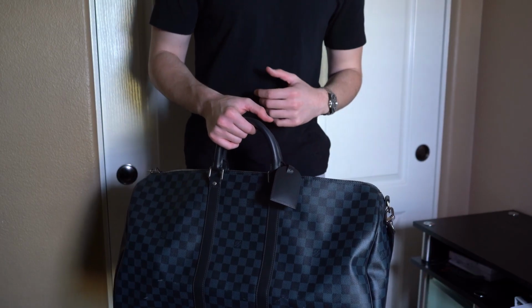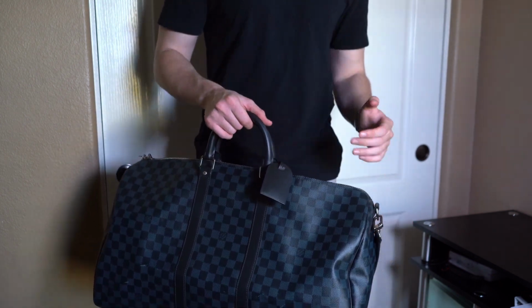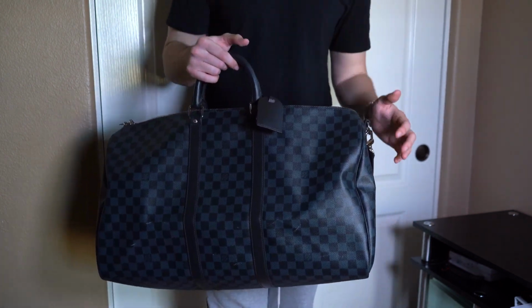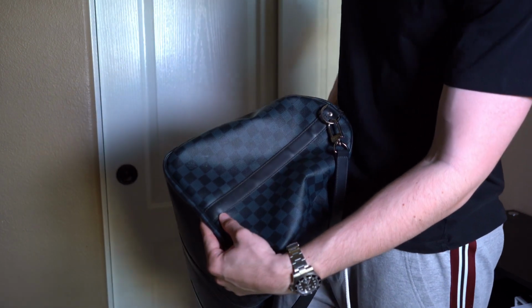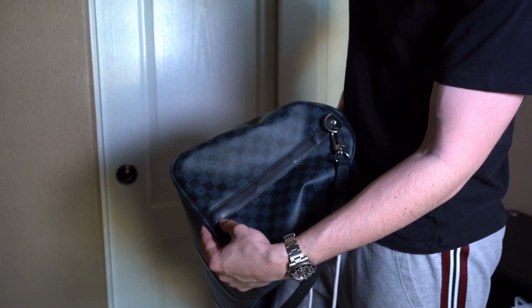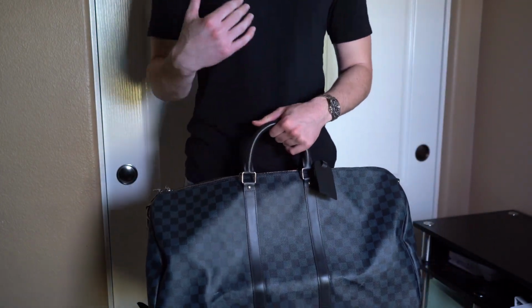But when you guys are buying this bag, it is going to say that it's made in France, Spain, Italy, or the US. Anything else you see, you guys know then and there that it is not real. Connor, where do I see that? You guys see it right here on the heat stamp that I just showed you guys. So obviously Paris is in France, so we know we're good there. We know we're good with the date code.